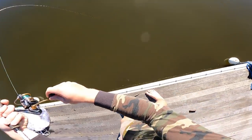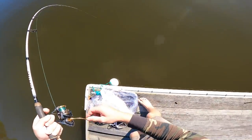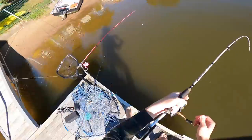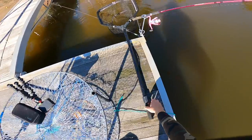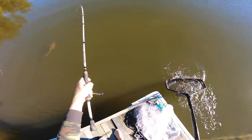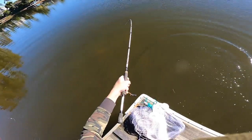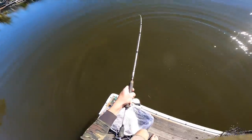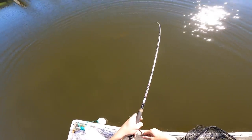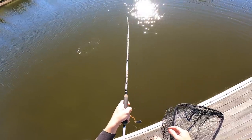Fingers crossed, we've hooked up to a big flathead here. I want to get a good look at him, see how big he actually is. Get this stuff out of the way. Oh, good one. Bream, you can get out. I think this flatty could be in the high 60s, honestly. Try to get him up to the surface.